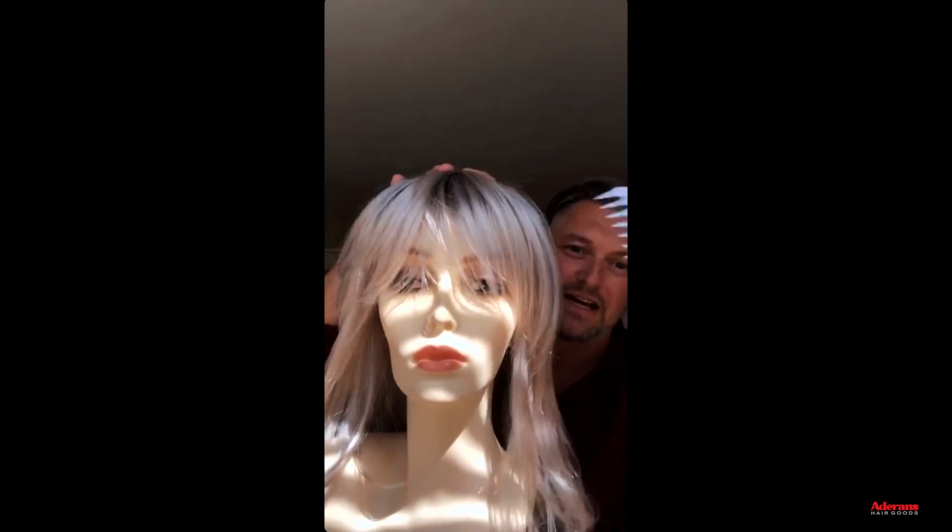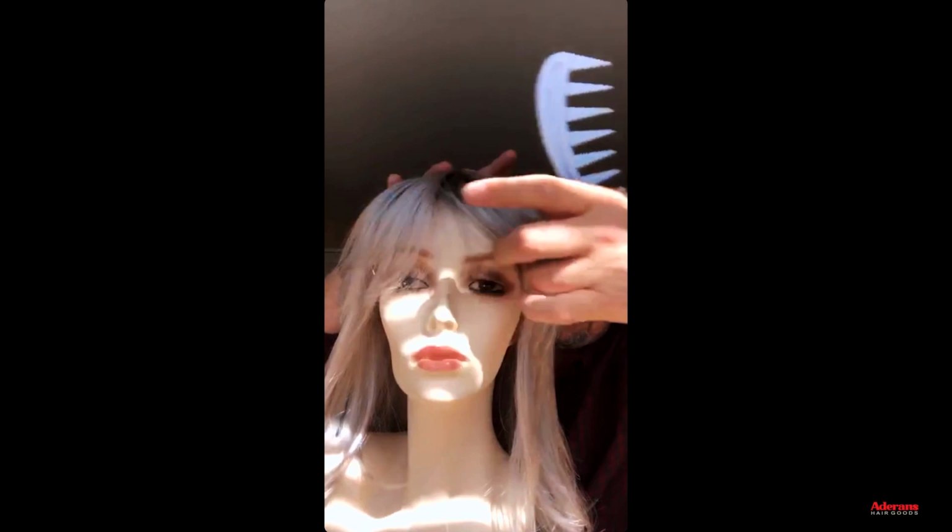What do we all think to this colour, guys? Do we all love this colour? I think it's a real winner.